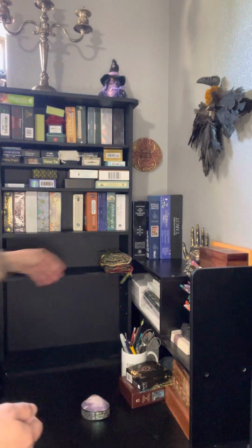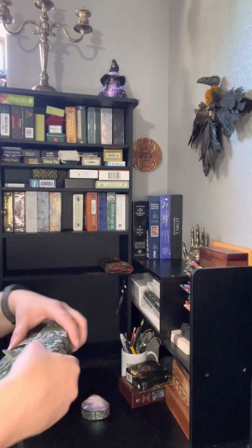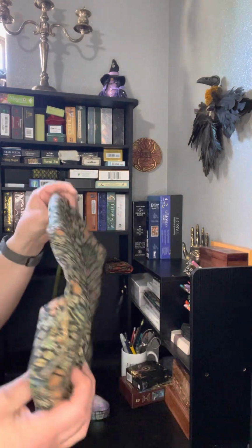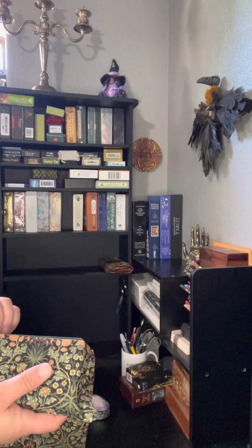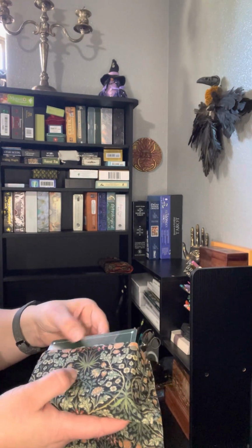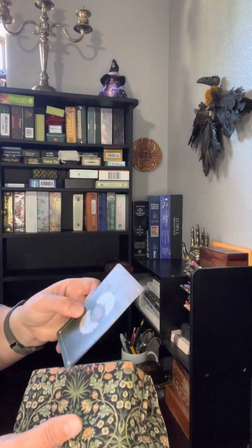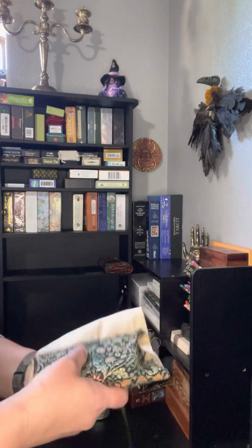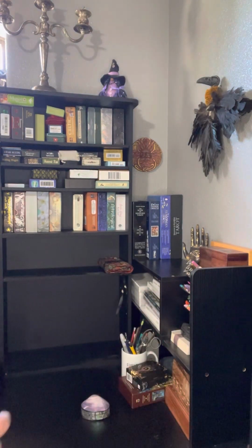So we got oracles. This one, I believe, is my Wildwood deck, Wildwood Tarot, which is one of my favorite decks. I love these wraps, by the way. I don't remember her name. Maybe I'll do a video sometime of the different wraps I have and where I got them. I'll look them all up. Yeah, this is my Wildwood Tarot. Love this. One of my favorite decks. Definitely one of my favorites. So that's tarot.